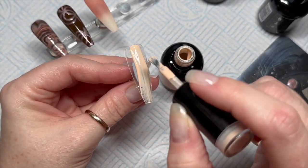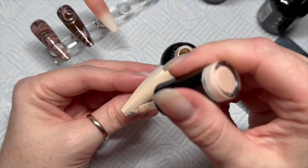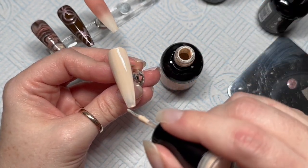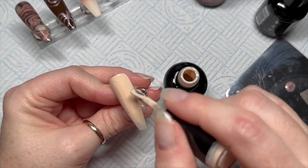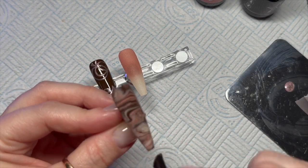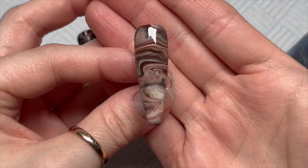Then this one, I am going to do a full nail of My BF Loves It. This is going to be 2 coats, and I assume these are 30-second cures, but honestly I'm not sure. Does it say on the bottle? Let me just have a look. I think it does. It says directions. No, it doesn't. Yes, it does. 30 seconds. Okay, LED 30 seconds, or 2 minutes UV. Excellent, because I was curing them for 30 seconds.